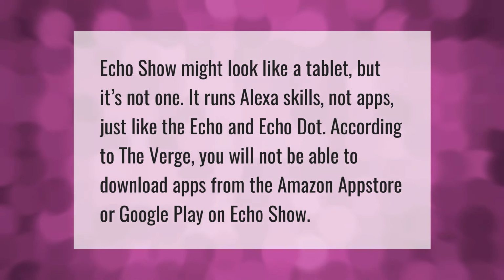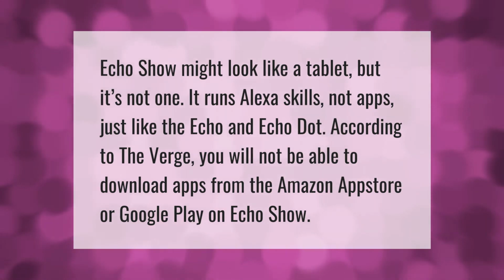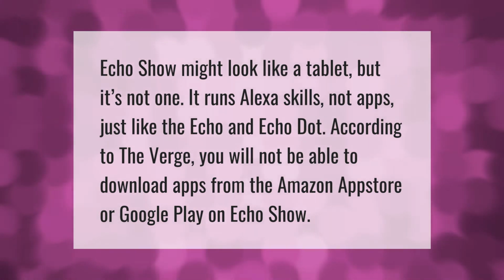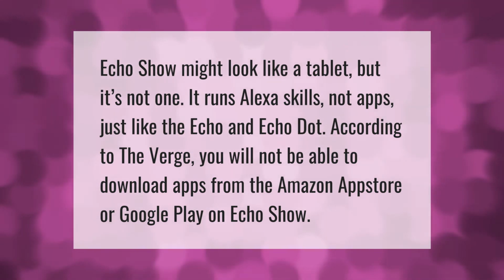Echo Show might look like a tablet, but it's not one. It runs Alexa skills, not apps, just like the Echo and Echo Dot. According to The Verge, you will not be able to download apps from the Amazon App Store or Google Play on Echo Show.